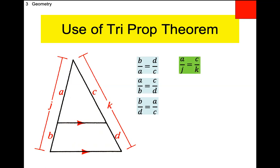So we got that. And then all the ways, I'm not going to do them all, but all the ways you could say that. There's one that I'm not going to show you, and it is what you just tried to do. And it is B to J. This is one of the ones you'll have to prove. But B to J is equal to D to K.